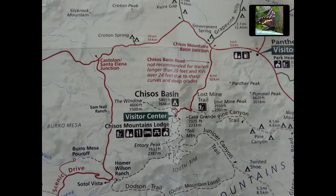From the main park road, the spur road takes you 6 miles up and into the mountains. The road climbs up to Green Gulch and then Panther Pass, which is the highest point of the road at 5,679 feet. And then it drops down into the basin. So you can see what I'm talking about. It's a windy road. It says it's not recommended for RVs over 24 feet.